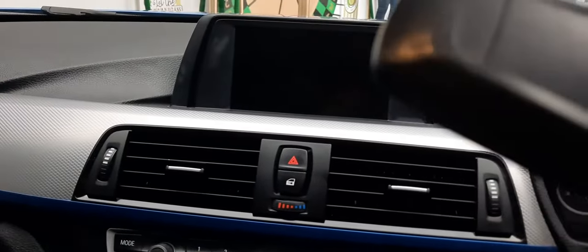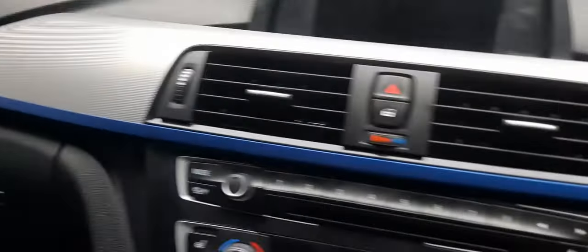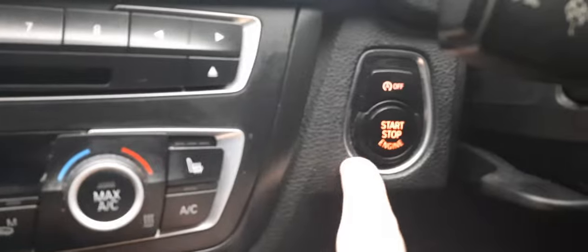Tell you what we'll do. There's a lot of features in this to have a look at. So what I'm going to do is whip out my keys. I'm going to put them in the navigator seat. We're going to close up the door. And we're going to turn it on with the start-stop engine button. Let's turn you on.